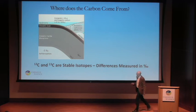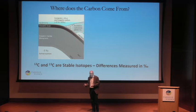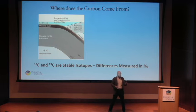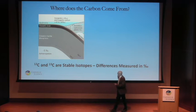And that comes from the fact that there are two stable isotopes of carbon, carbon-12 and carbon-13. 99% of the carbon is carbon-12, about a percent is carbon-13. But through geological processes and life processes, you can fractionate these carbon isotopes one from another. For example, biology tends to fractionate them and tends to like to hold on to the light isotope. It's just energetically a little easier to deal with the light carbon than the heavy carbon.